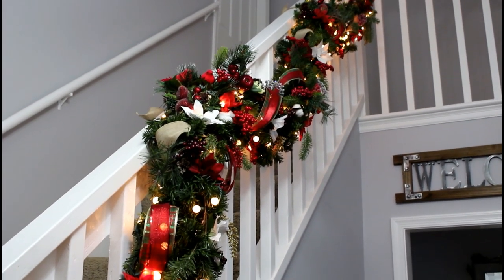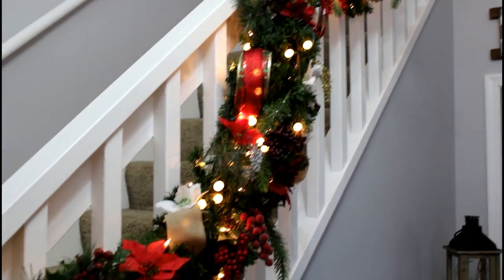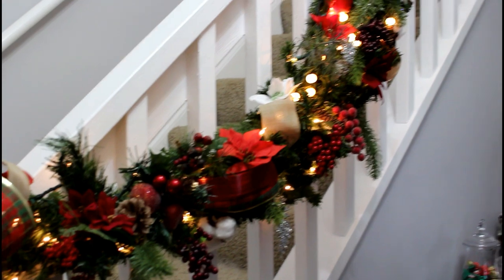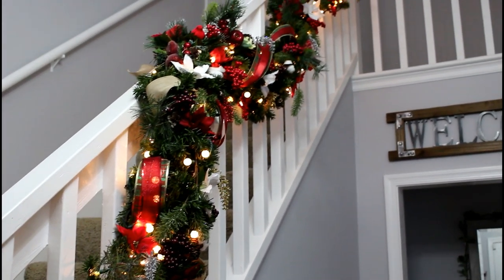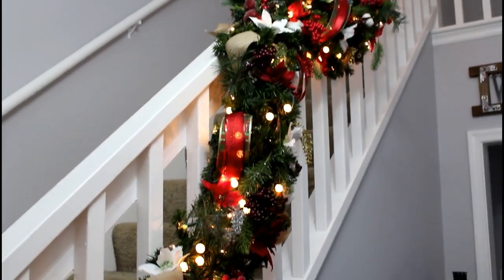So all of my garlands, I pretty much start from scratch. So I do put them together and take them apart every single year, piece by piece. It's a lot of work. It takes me usually about 20 hours to put all of my garlands and my decorations together, but it's so worth it, like 12 to 15 hours. It's usually like two all day processes, just because I like to take my time as well, watch Christmas movies, all that kind of stuff.